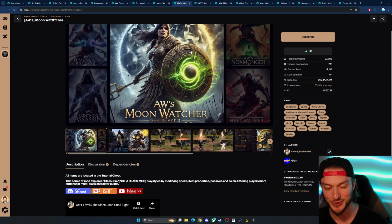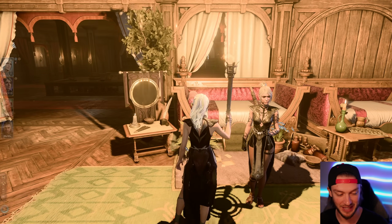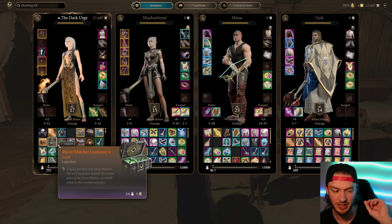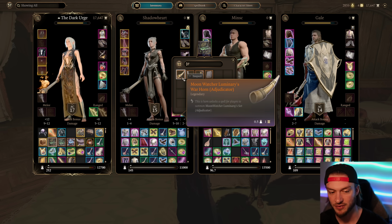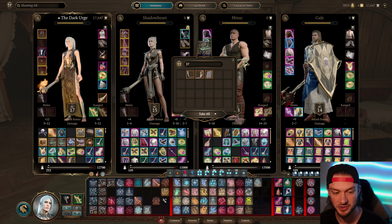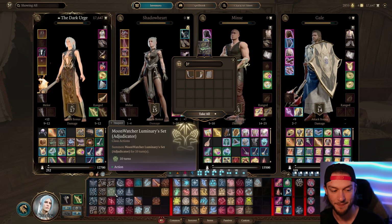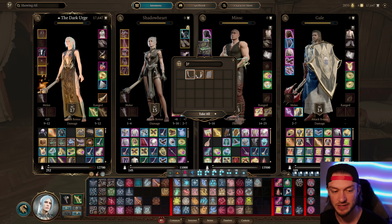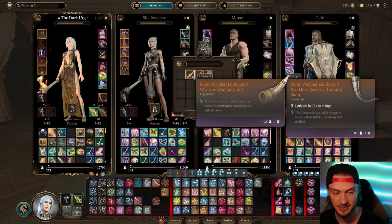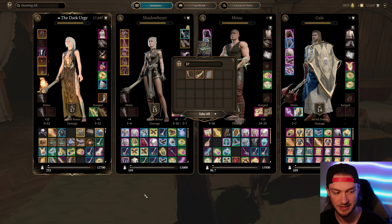So yeah, the moon. What this ends up looking like in actual gameplay is it's not really a class mod, but you can see here the Moonwatcher's Luminary Loot. This gives us a few different things, so we can give ourselves the Adjudicator spell. And whenever you got that, summon the Moonwatcher's Luminary set, Adjudicator for 10 turns. So these allow you to summon things in here. So we'll just use, I guess, this one here.